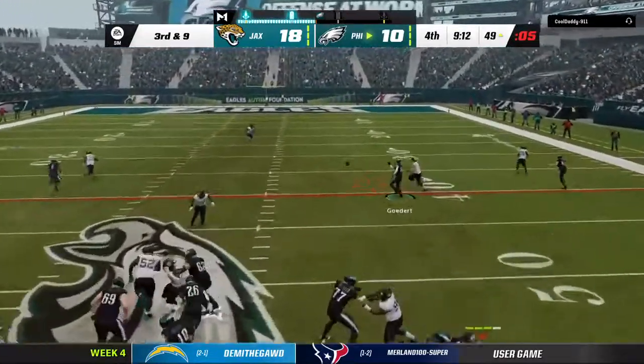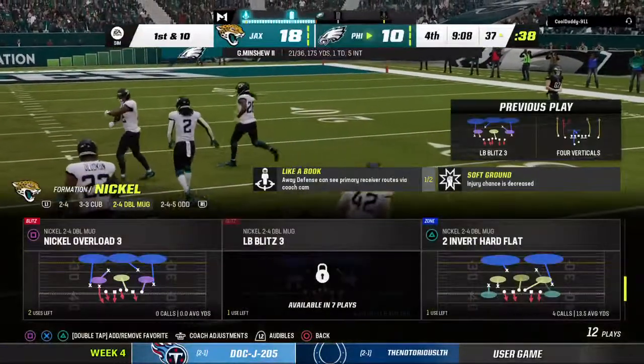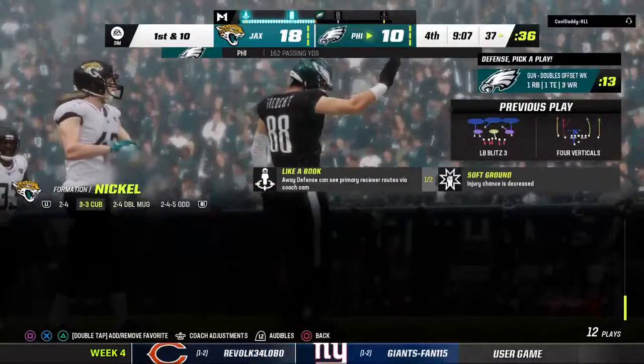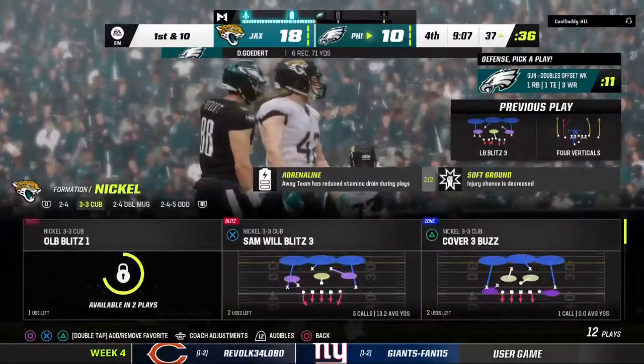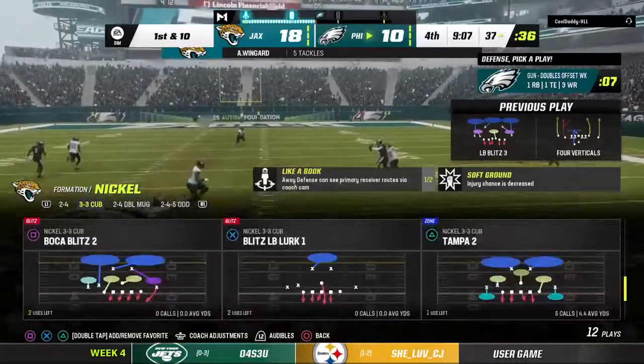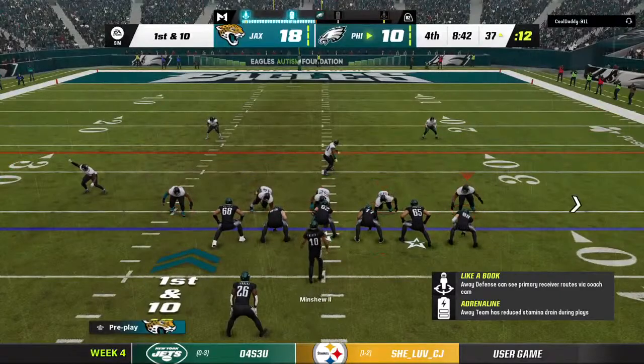Out of the gun is Minshew. And he's got his man. It's the tight end Goddard. And he's going to have another first down as the tackle's made at the Jaguars' 37. The drive stays intact with a pickup of 13. 1st and 10 at the 37-yard line. Line of scrimmage, the 37 on 1st and 10.